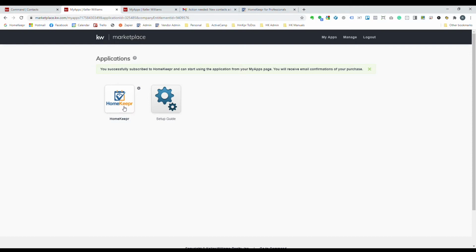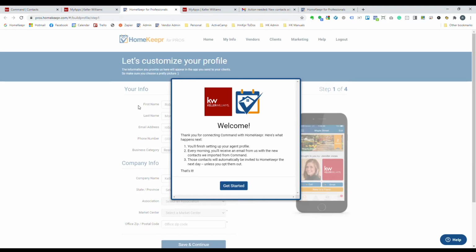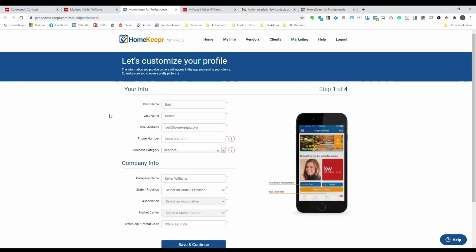If it's your first time using HomeKeepr, we're going to take you through an onboarding process. We're going to help you set up your profile. I'm going to show you that right now. With just a click of a button, we're now into HomeKeepr. The first thing that we're going to need you to do on this step one here is give us some more information about you. We already have your first name, last name, and email address. Now we need your phone number.